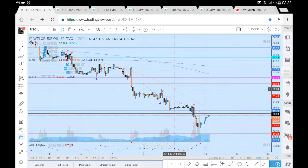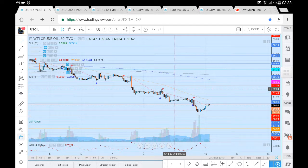Depending on market volatility, I suppose we could trade below 58.28. The levels that we are looking at below 58.28 are 57.75, 57.12, and 56.52.